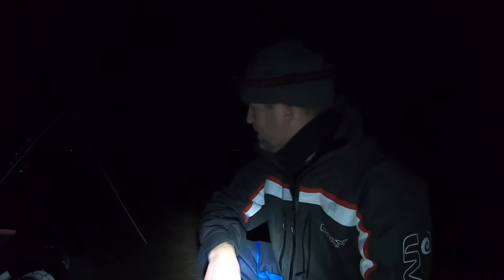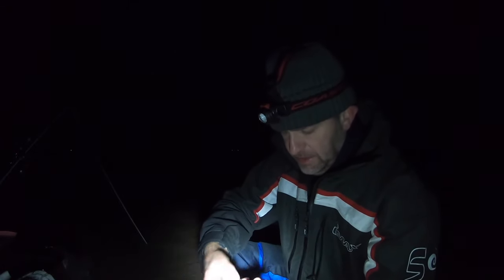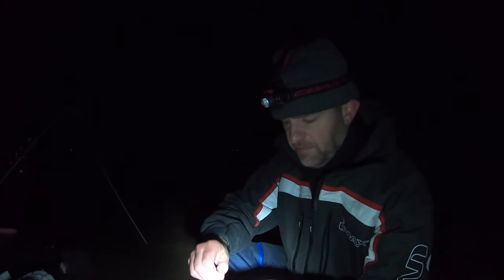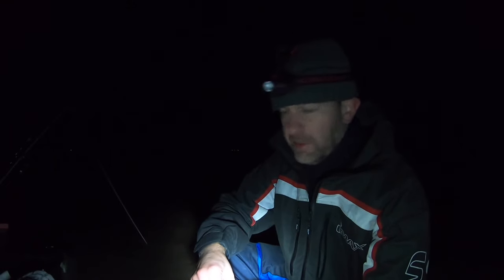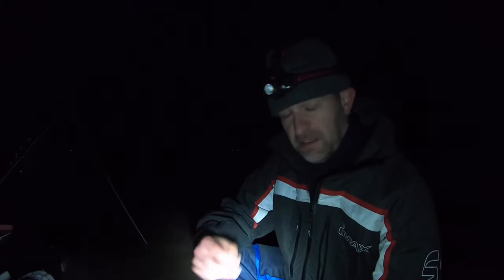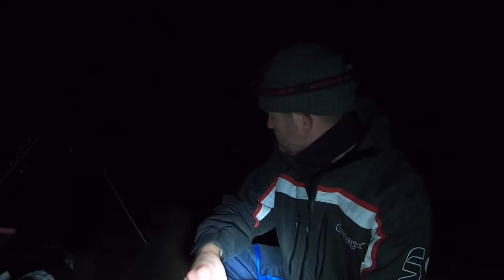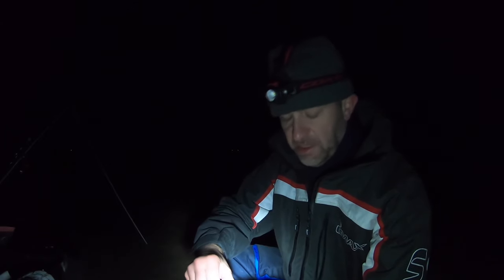Just a little update again. The last couple of hours of the flood tide, the tide's really eased off and it's allowed me to go back to the ungripped leads, just a plain bomb lead on one with a big rod, and back to the watch lead on the little rod. I thought the tide would have ran hard the whole flood, but it's not.